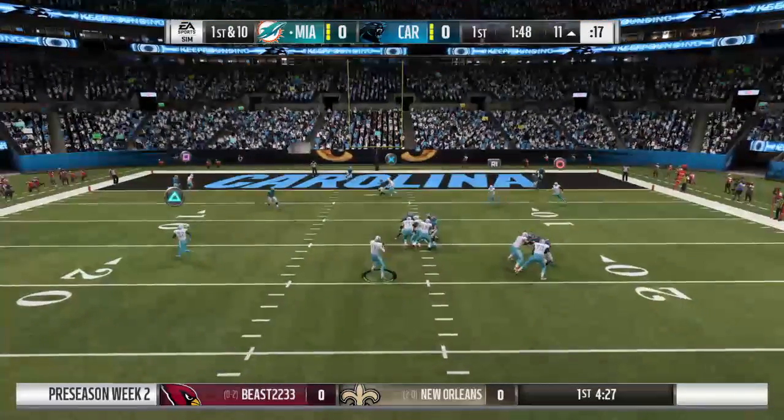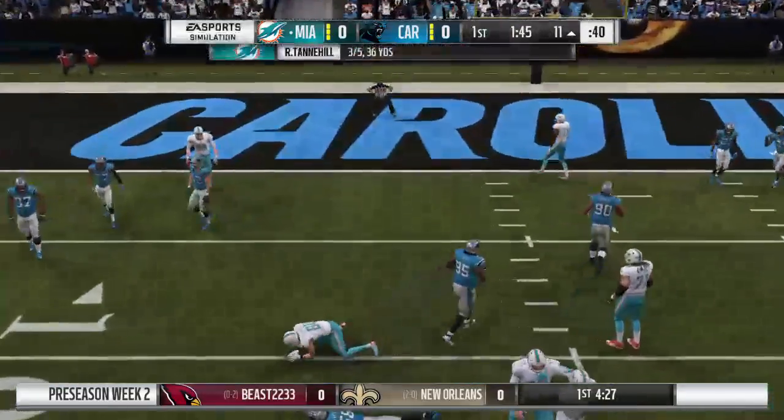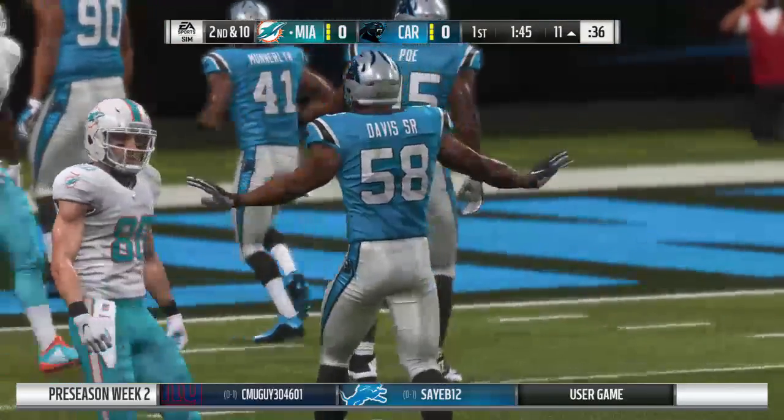On 1st and 10, Tannehill dancing to his left. And it pops free. The collision there jarred the ball loose and brings up second down.